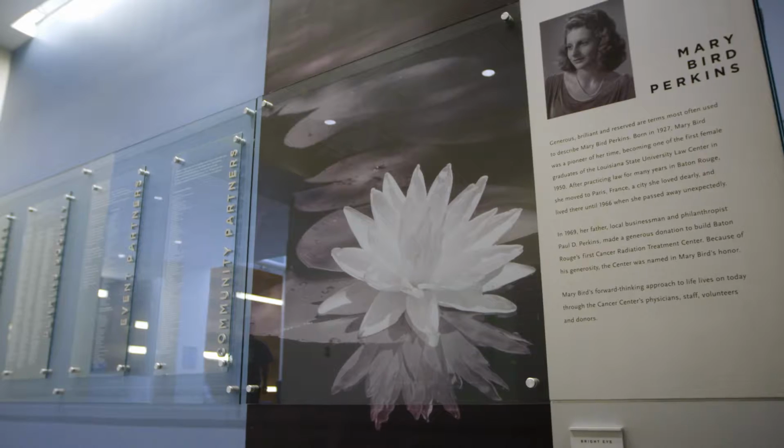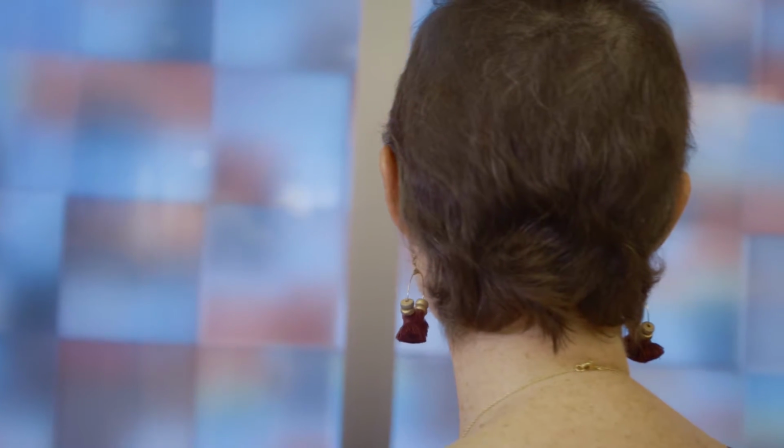Humans have been inspired by beautiful things since the beginning of time. We're trying to bring that into our cancer center, to bring patients the opportunity to gaze upon things that trigger feelings of wellness or feelings of hope. Most recently, we've added to some of the traditional types of art that we've had with canvas to include things like digital art.